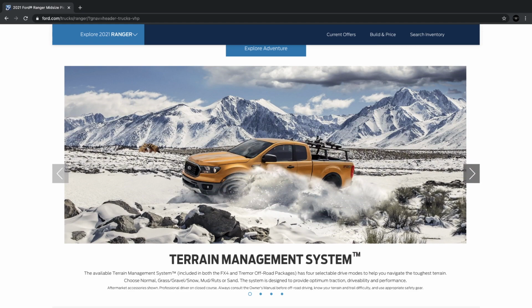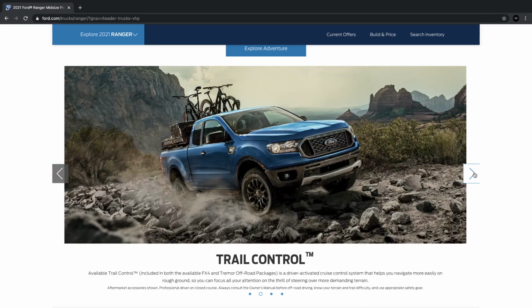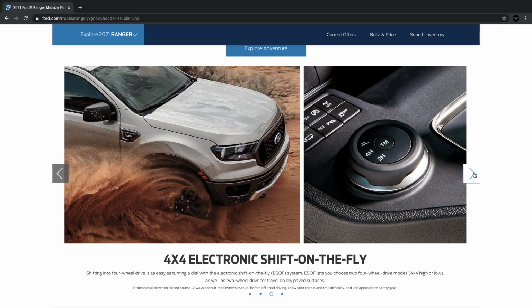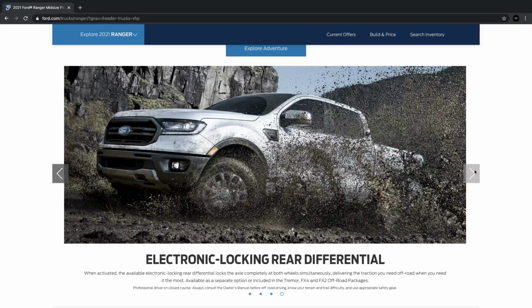It looks like they do offer some sort of terrain management system. Trail control. Okay, cool. 4x4, which is nice, and depending on what's needed, there's a little dial here, so pretty nice. Electronic locking rear diff, which is definitely needed if you're going to be doing some off-roading and this kind of thing.